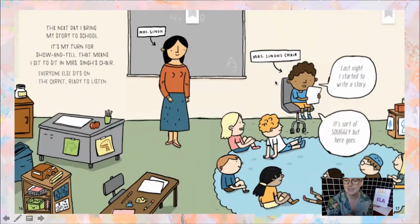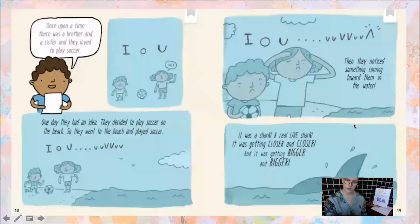So you can see he gets to sit in the teacher's chair because he's sharing today, and his classmates are all sat on the rug ready to listen to him, ready to listen to his story.